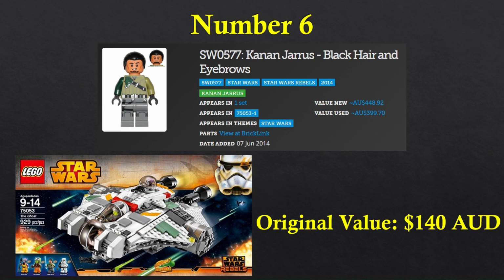Moving on to number 6, we have Kanan Jarrus with the black hair and eyebrows. Now, I don't think this one is surprising at all, because this one came out with the Star Wars Rebels Ghost, and this is a very highly sought after minifigure that only ever appeared in one set. That always does astound me that they could create the entire Rebels TV show, but they only released this character in one set. Little bit iffy, but this one did come out on the 7th of June 2014.